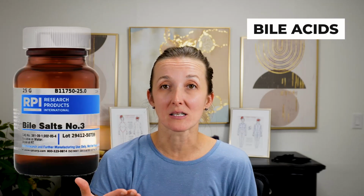So if you've had your gallbladder removed, you're going to have to work on your liver, but you're also going to want to consider taking bile acids, so things like bile salts, to help you digest, break down, and absorb the fats from your food. That's also going to take some of the pressure off of the lymphatic system, making it easier on your lymph.